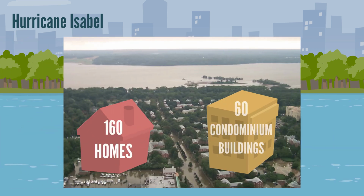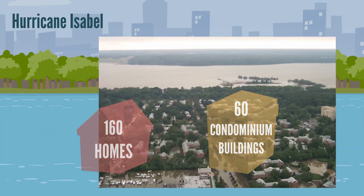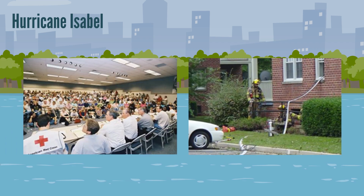160 homes and 60 condominium buildings were impacted by the storm surge. Isabel was the first large major flooding event to affect the county in 30 years and the first ever to require the evacuation of a large number of residents.